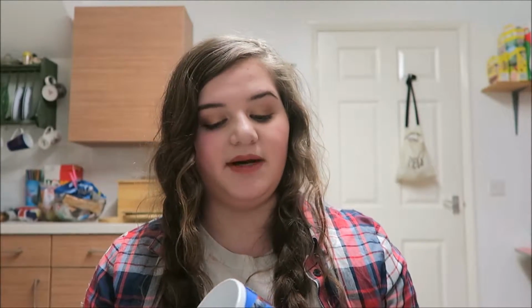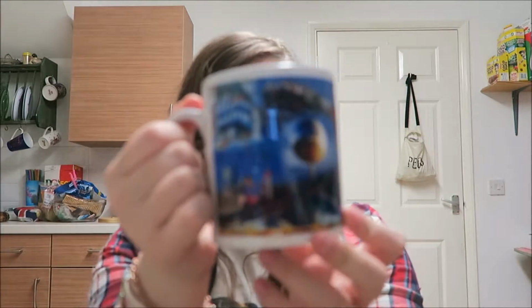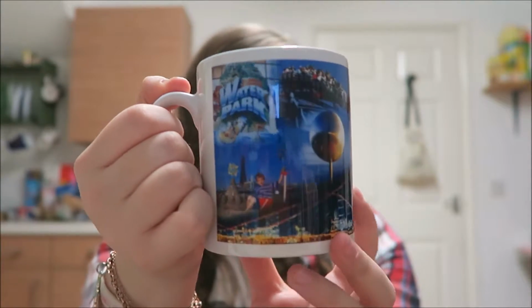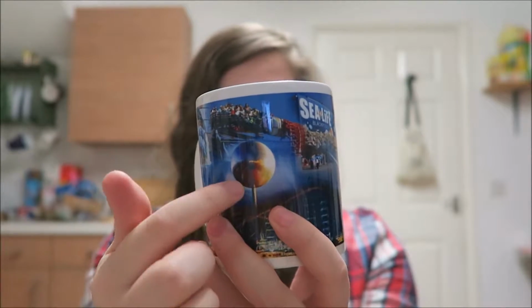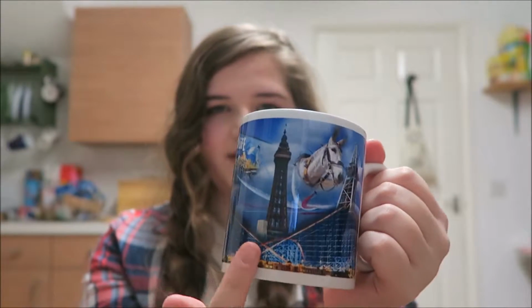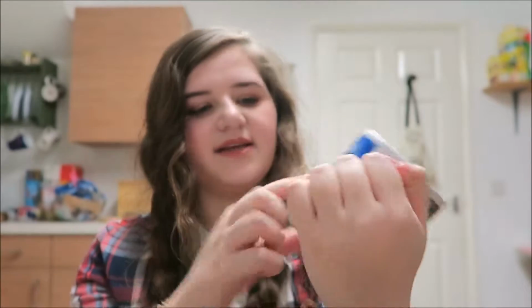This one is one of my more recent purchases, and this one is one of my favourite mugs. It's not my all-time favourite, but it is one of my favourites. So if it'll focus, you can get a nice close-up for you. There we go. So you have Sandcastle Water Park there, the disco ball there, the Big One there, Sea Life, the Big One going across it, the Blackpool Tower, Donkeys, and I think that's Ice Blast.